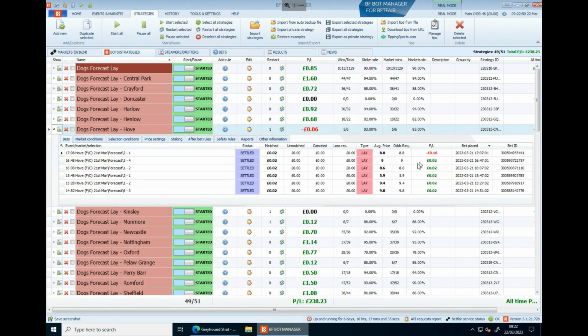So that's ended on what I'm coining the phrase cliffhanger. The last race of the day. If the last race of the day loses, it's a cliffhanger. Waiting for the next episode of the next meet.